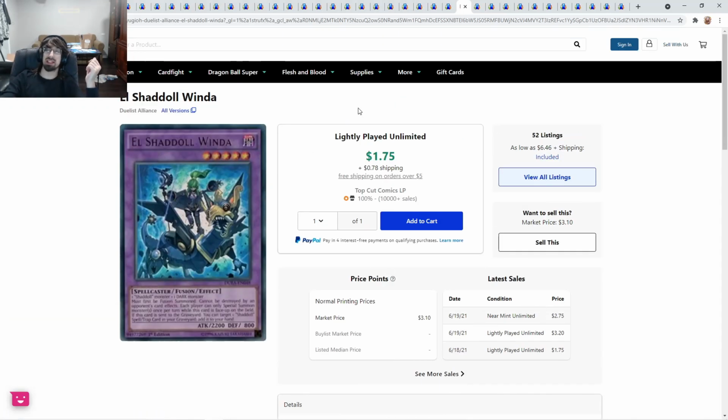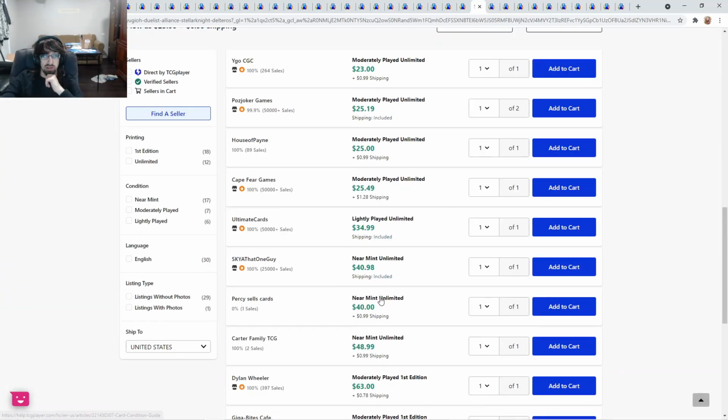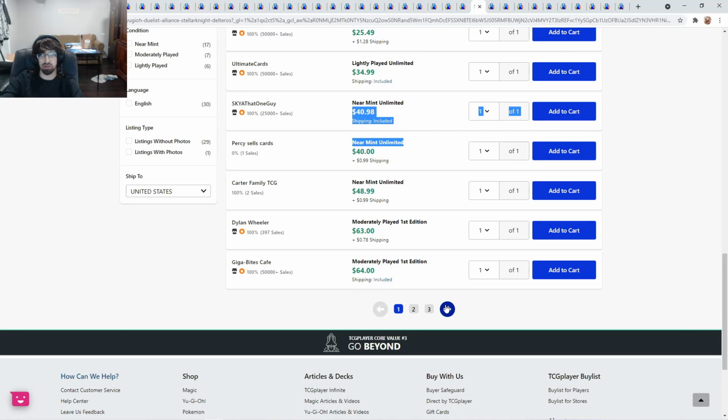Even if it gets banned, people are going to play Duelist Alliance format till the end of time. They're going to want OG Ultra Windows. Getting first eds for 4 is a steal. Deltaros, I just want to check up on this. Limits are now 41. Okay. So even the unlimiteds went up. Mod at 63.